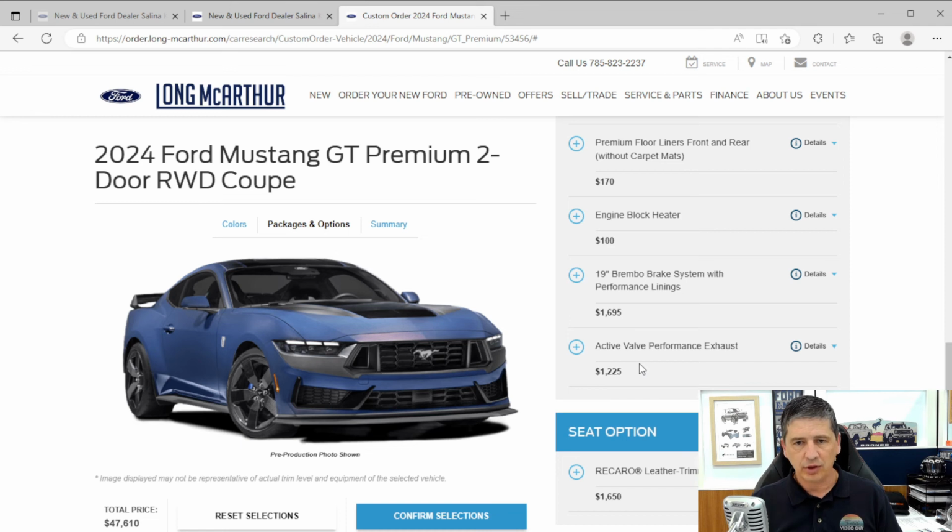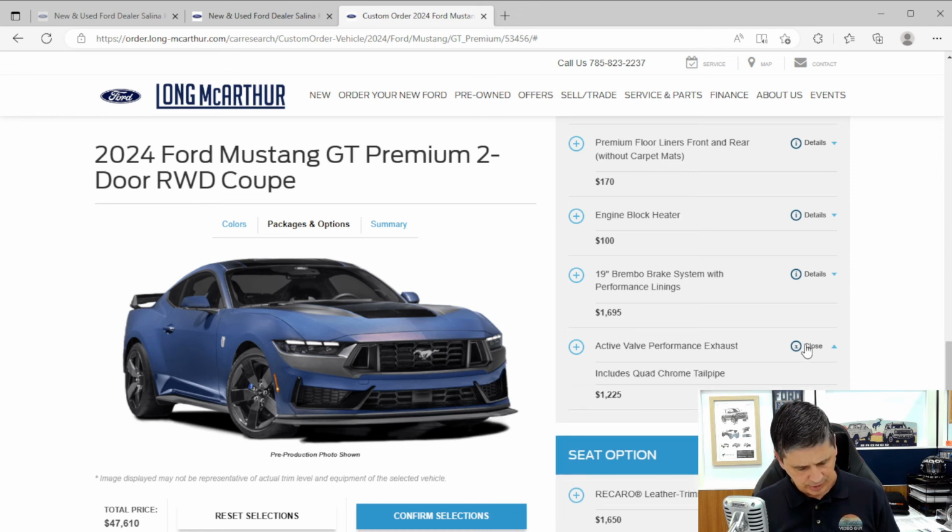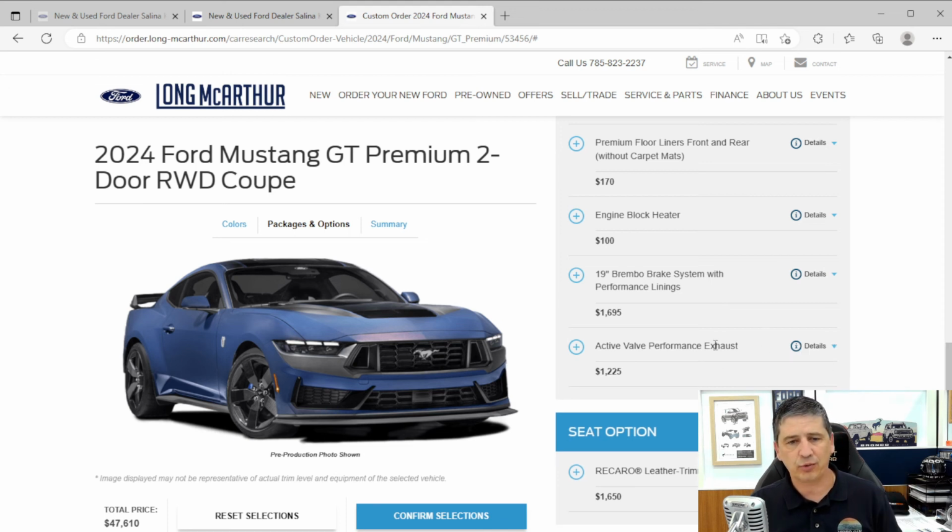That's available. Probably have some here, and I actually don't see it. Did I skip over that on here? I did. It just includes the quad tip chrome exhaust for you. So that's also included and available pretty much with about anything.